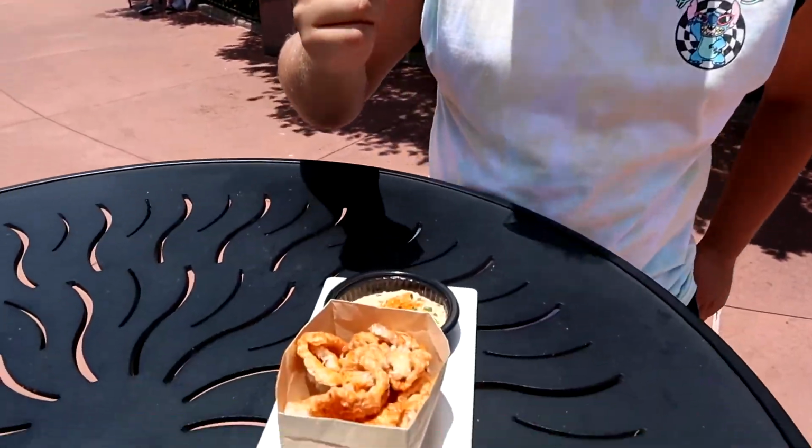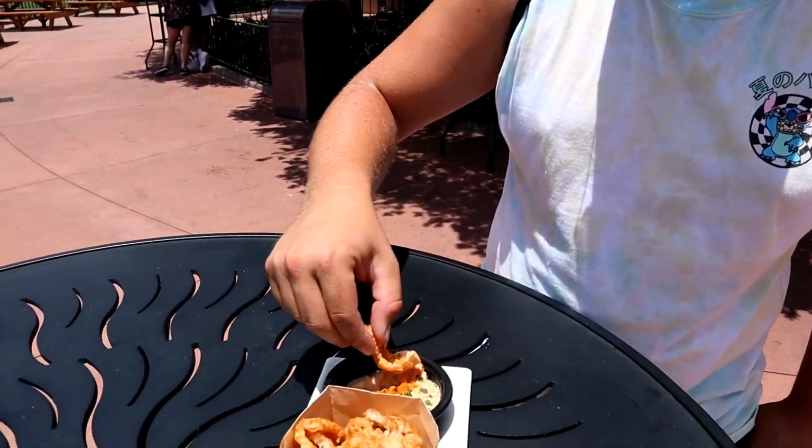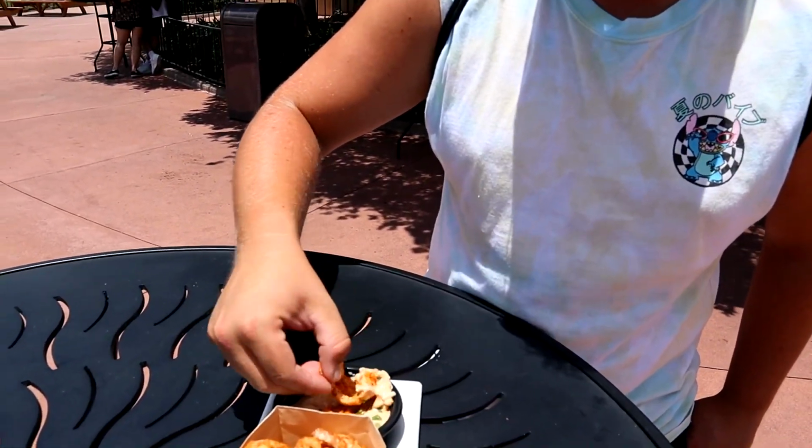What is it, cheese? Pimento. That's a funny word. It is a funny word. All right, Trevor, dig in. This looks weird, and it smells like Old Bay, so we'll try it. Dip that in that sauce. Oh, yeah, get that sauce.